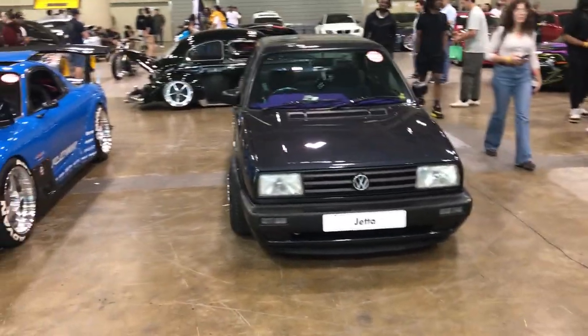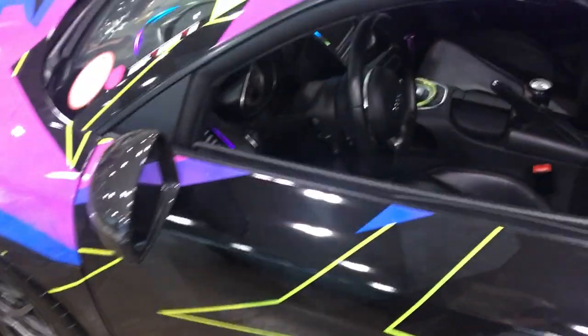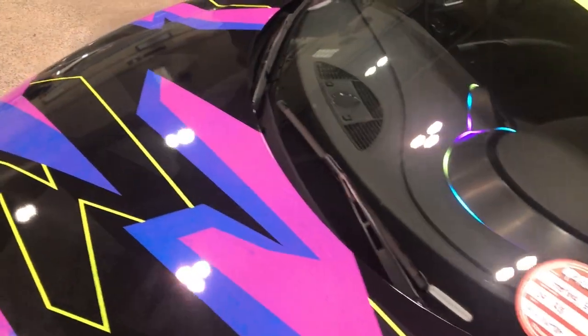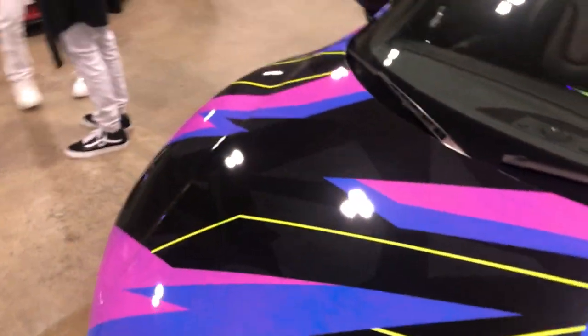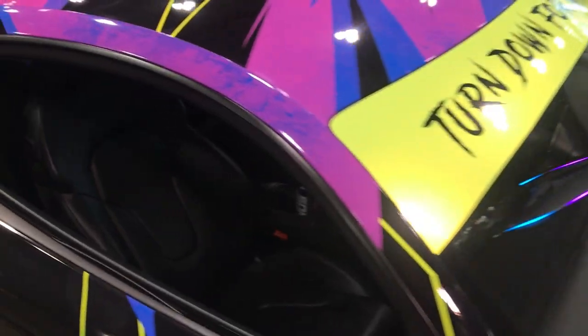We got our Jetta right here. It's nice. Where'd Dylan go? Nice Civic. Look at this RA right here. The interior has RGB around the dashboard. You can see right here. It's pretty cool. It doesn't look like just a simple RGB strip. It's actually diluted in the piece around the wheel on the dash.